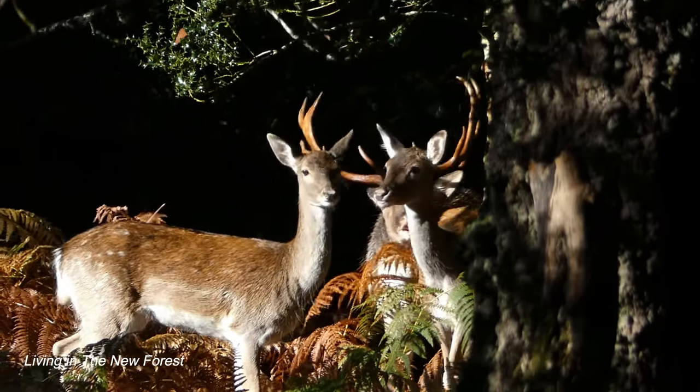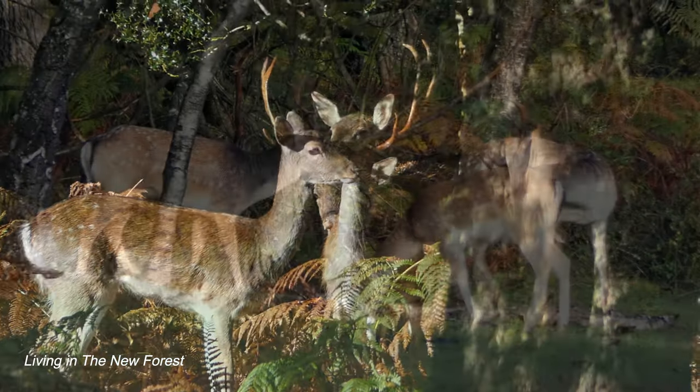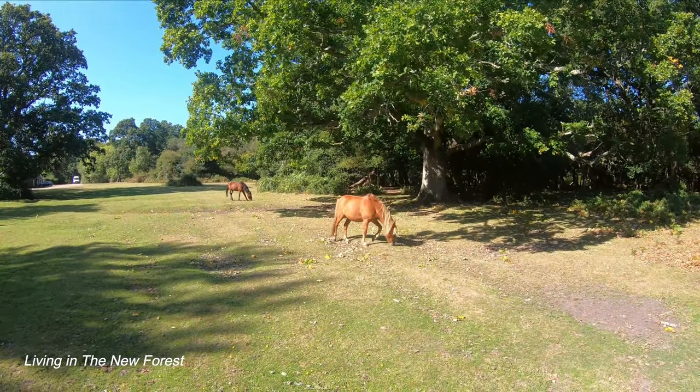The younger or weaker fallow bucks that don't have any does tend to hang around together near the main gathering, hoping to lure one of the does away from the dominant bucks. Sometimes their luck's in.